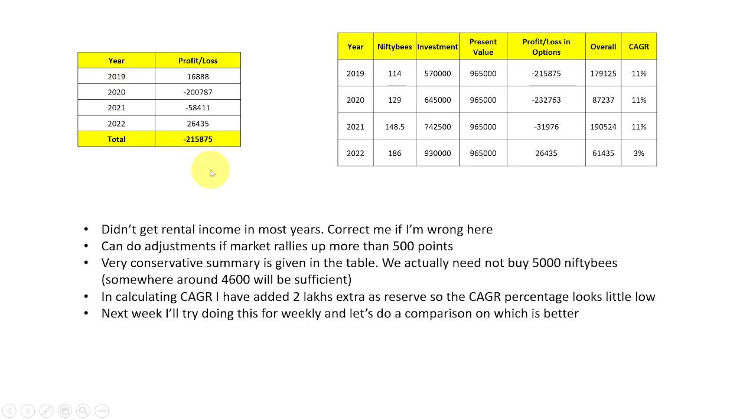If we had not done anything, we would also have made a spectacular profit. But anyway, this is the idea behind this: you need to get rental income, and whether this is going to perform over a long period of 10 years or so. In that case, maybe okay, we can try this.